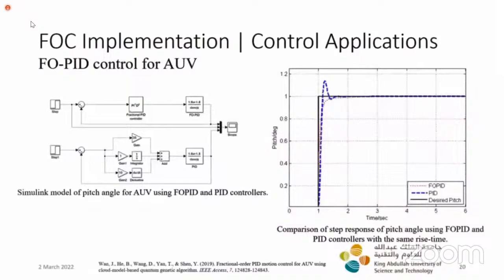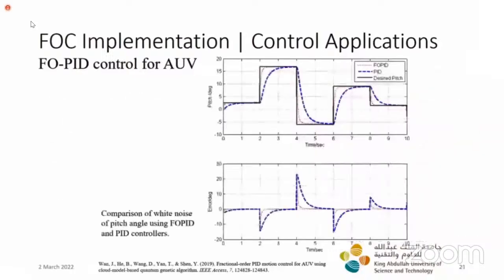As we see on the left-hand side, the figure illustrates the simulated model of pitch angle using fractional order PID and compares it with the classical integer order PID control. The step response is shown on the right-hand side, and it's clear that they have the same rise time. However, the fractional order PID controller has smaller overshoot with the same step time.